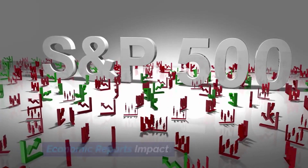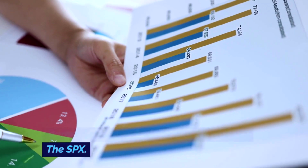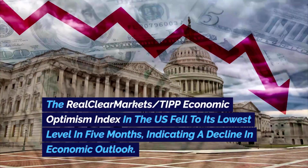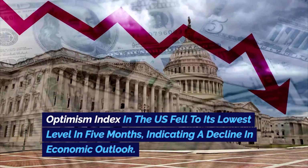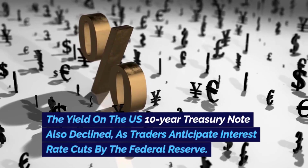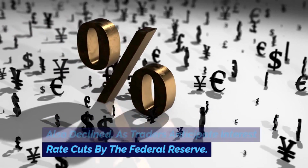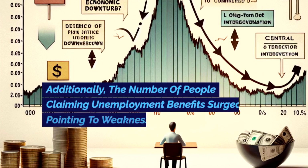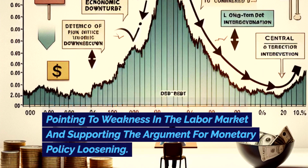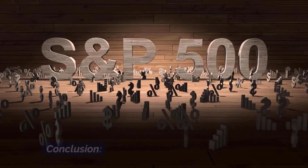Economic reports impact. Several economic reports have influenced market sentiment and the performance of the SPX. The Real Clear Markets/TIP Economic Optimism Index in the U.S. fell to its lowest level in 5 months, indicating a decline in economic outlook. The yield on the U.S. 10-year Treasury note also declined, as traders anticipate interest rate cuts by the Federal Reserve. Additionally, the number of people claiming unemployment benefits surged, pointing to weakness in the labor market and supporting the argument for monetary policy loosening.